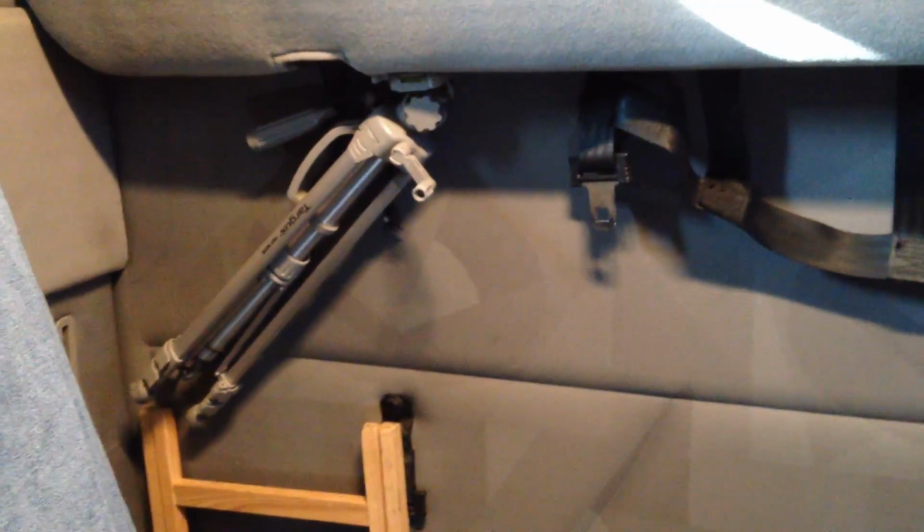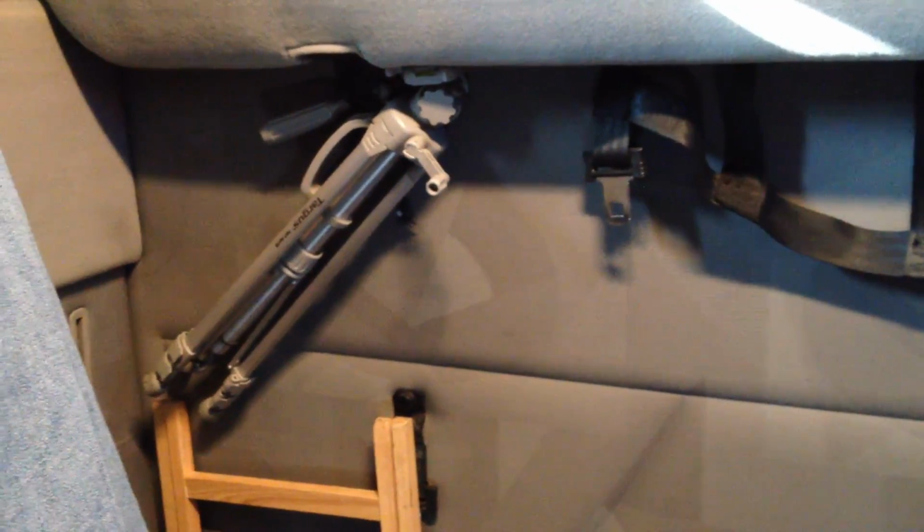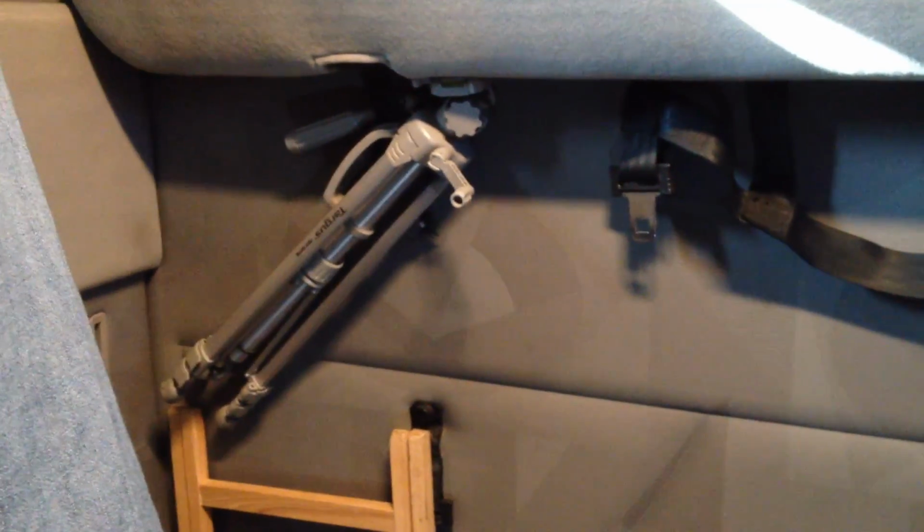Yes, I'm probably one of the only truckers that carries a tripod in his truck. But that's only so that I can bring you the greatest video on earth. Trucker video, that is.